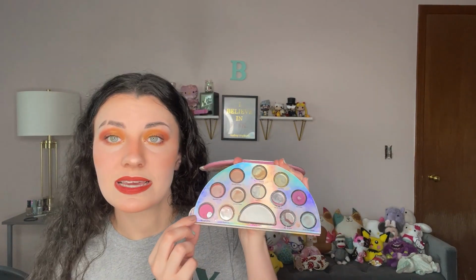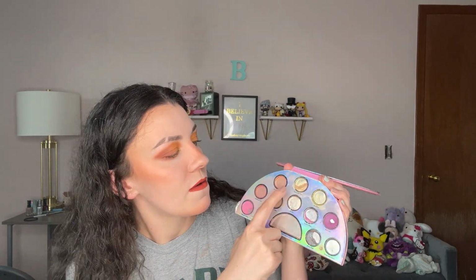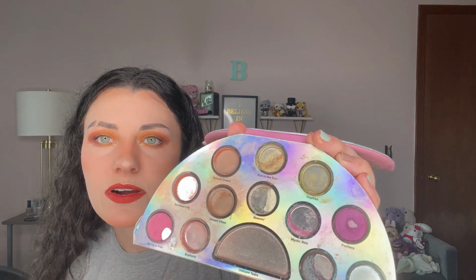Okay, now we're gonna get into my Pan That palette. I am panning the Too Faced Life is a Festival palette. For those of you who are new here, I am not using this shade, or this shade because I don't like them. I don't want to hate pan them, I'm just over it. So for Fun in the Sun, I used it a total of 4 times, and I mean, there's not too much difference, but you know, we're getting there.